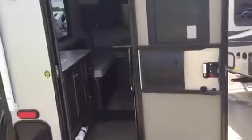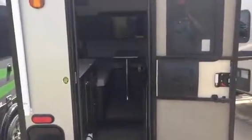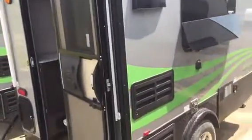There's one option package you can get on these, and it includes the AC, a cassette toilet, 40 amp solar panel, the TV that you see right there with the sound bar above it, and there might be one or two other things I can't recall right now because I left my notes in my truck. So anyway, I'm just doing this on the fly from what I remembered, so bear with me.